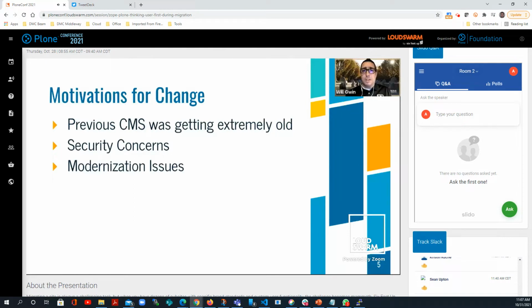We introduced Python to the college back in 2001. And because of the version of Python we were using, we were seeing a lot of security concerns come up. That was one of the big drivers for change, one of the big motivations we had to get out of Zope and into Plone. And obviously there were a great deal of modernization issues.